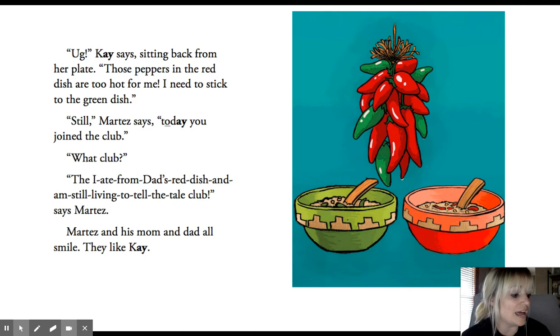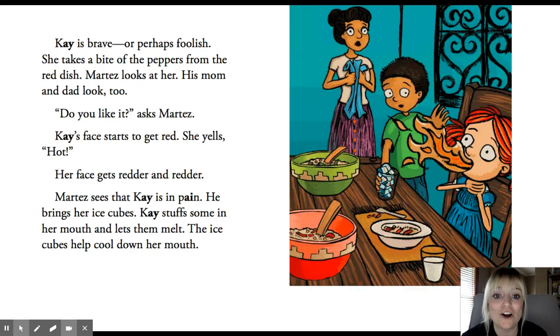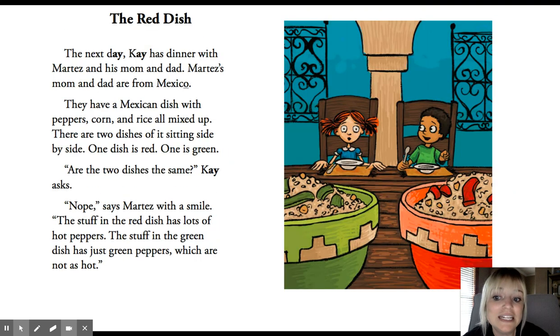So, let's go ahead and look at some questions about today's story. Which peppers are hotter, those in the red dish or those in the green dish? Right, the ones in the red dish are hotter. If we didn't know that, we can go here whenever Kay asks, are the two dishes the same? And Martez says, the stuff in the red dish has lots of hot peppers. The stuff in the green dish just has green peppers, which are not as hot.